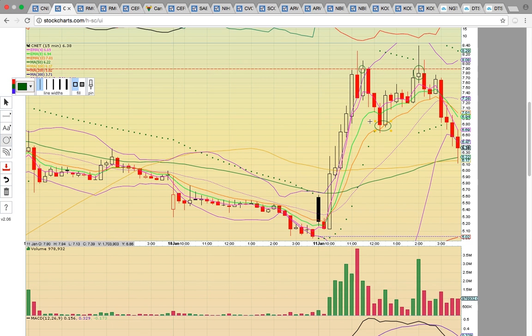It came down, it hit EMA 13 support, bounced off, came back up, failed to make the high close, and that was a signal it was breaking down. And then when this candle broke below the middle Bollinger Band at 3 o'clock, that was signaling downside risk. Notice the candles were riding EMA 4 resistance hard down into the close, and then there was a bounce off of the 50 and 100 simple moving averages.